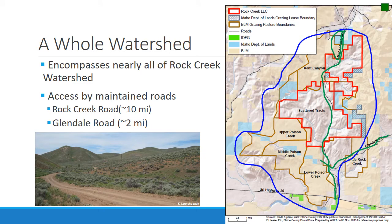The ranch is also unique because it covers most all of a watershed. If you look at this boundary of the ranch, this brown and red line, you'll see that it pretty much covers the whole watershed boundary. So the ranch encompasses nearly all of this watershed and almost none of the ranches outside of the watershed. It's uncommon that one watershed would encompass one ranch, but it does in this case.